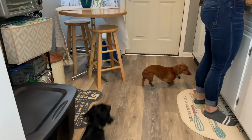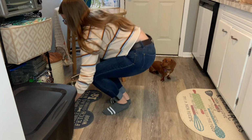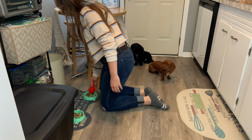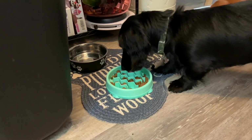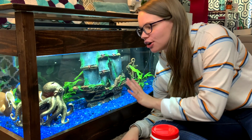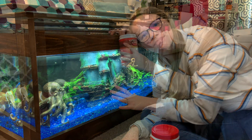But right now we're gonna go feed the dogs their supper, and also feed the fish. So yeah, let's go ahead and go do that. While the dogs are eating, I'm gonna go ahead and feed my black mollies here in my large aquarium.